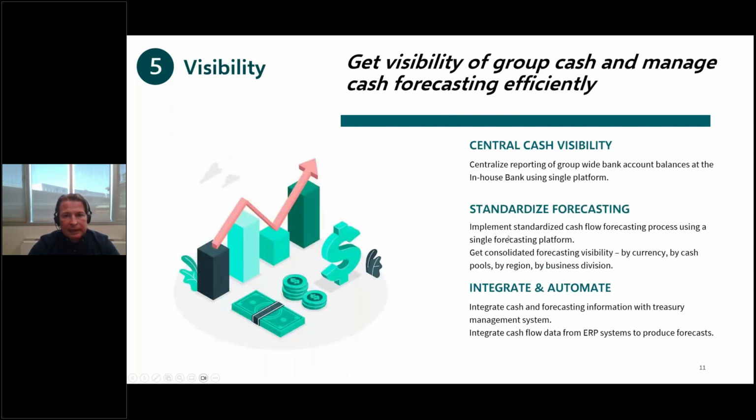Number 5 is visibility, and this has probably been one of the more focused on areas of the in-house bank in the last number of years, with the increased requirement to understand where cash is and to be able to report on a real-time basis in terms of cash. So what we're trying to do here is 2 things really. It's get visibility of group cash, know where your cash is on a real-time basis, and importantly to be able to manage a group-wide forecasting system efficiently. The use of an in-house bank as a single platform allows you to centralize reporting of bank balances, and that goes hand in hand with some of the liquidity management tools that we talked about earlier on.